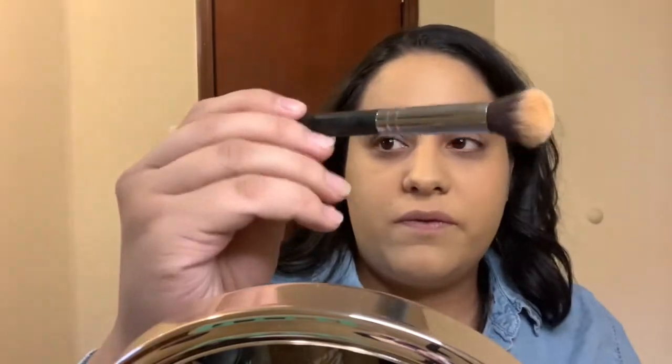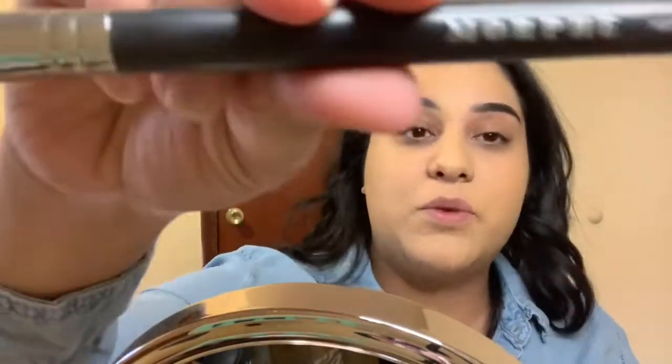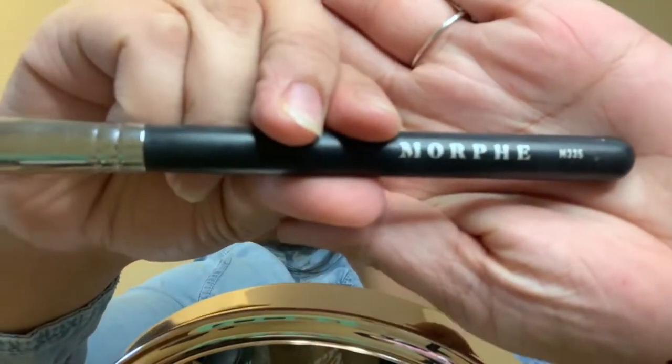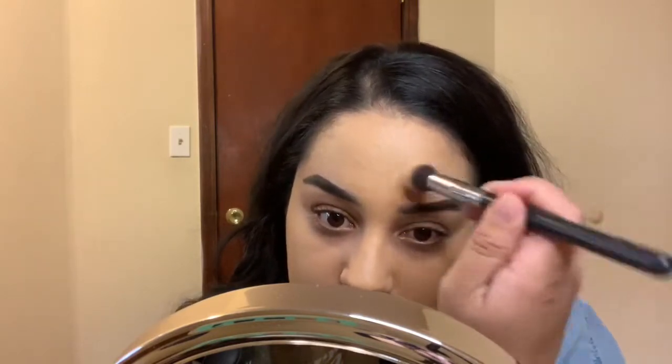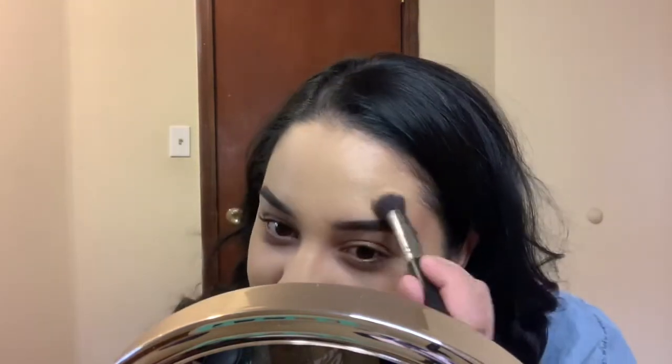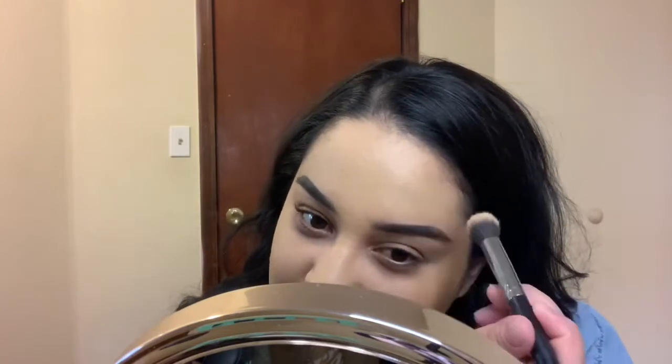Okay, I'm taking a Morphe M335. It looks like this, and it's just kind of like a little domey brush, and I'm just going to take this and just apply this near like the brow area without like getting too close to the brows, because like I said, I do have black eyebrow pencil on, and it would just be a scary mess.